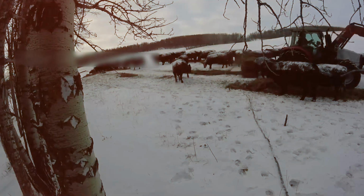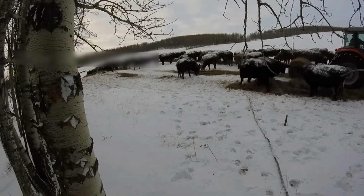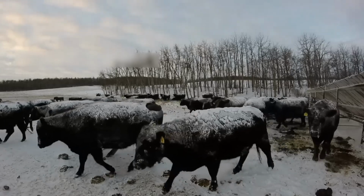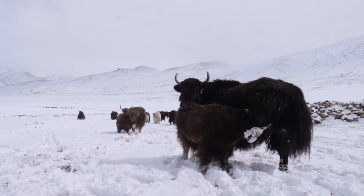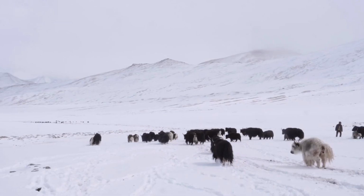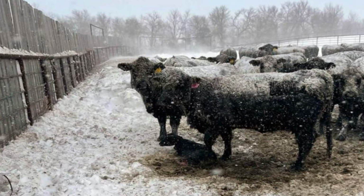To further safeguard the herd, ranchers utilize appropriate fencing systems to prevent livestock from straying or getting lost in snowy landscapes. Clearing snow from paths and gates is another important task to ensure easy movement of both cattle and ranchers.